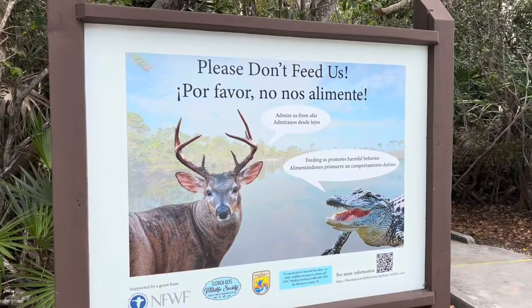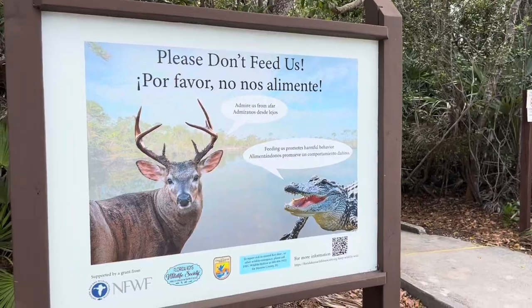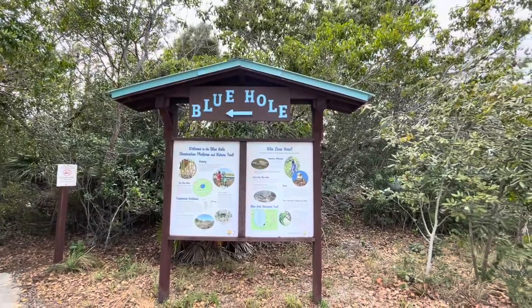Please don't feed us. Yes, let them stay wild, the alligators or the key deer. So just a short little walk down here, the Blue Hole.